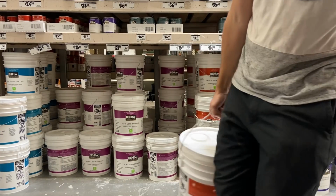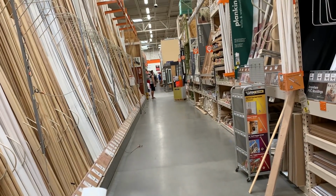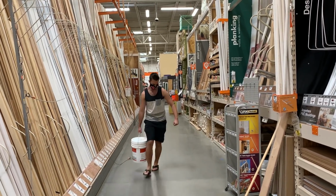Oh, it's heavy. Okay, successfully cut our molding trim. And Chase is, I don't know what he's doing down there. He's just kind of standing down there.